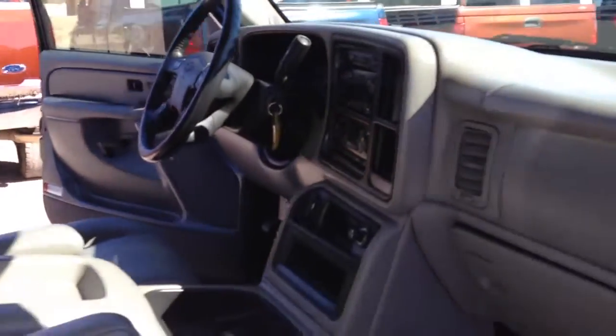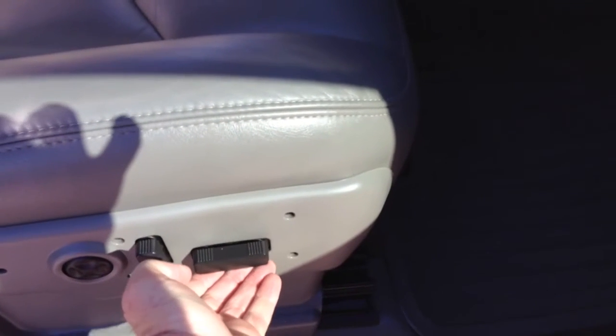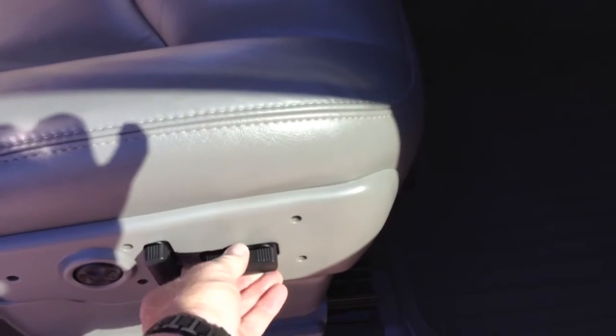There's that. Locks work. We have heated seats. That works. Let's see. There's a seat back. Seat forward, whole seat back, whole seat forward, whole seat up, whole seat down. Perfect. Some nice mats.